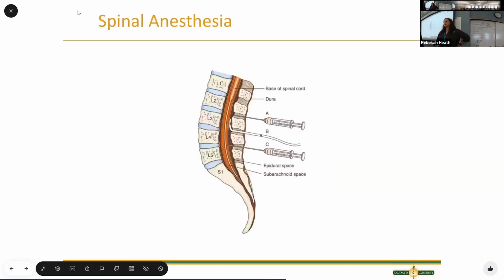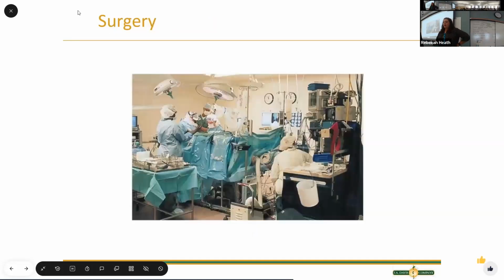Here's a nice little picture of some spinal anesthesia. Sometimes anesthesiologists will numb up lower parts of your body.